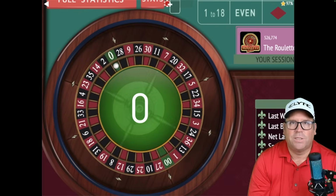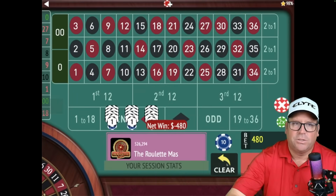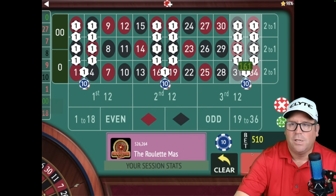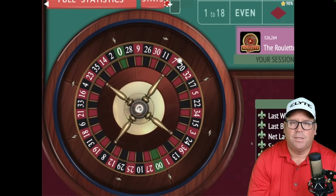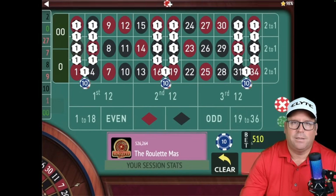And then we hit more zeros. That's at least 7 zeros or double zeros since we started. So you have to kind of take that into consideration as well. But we started to have a comeback, but it just didn't materialize. And there's a win there on 2 black.